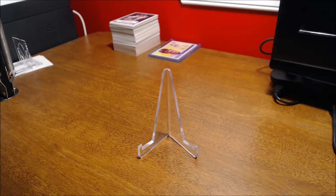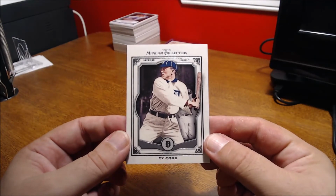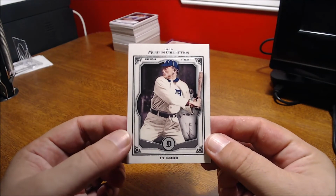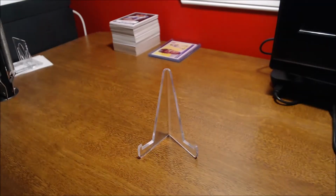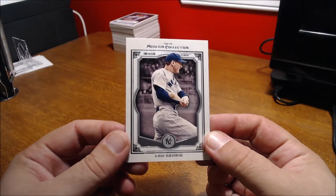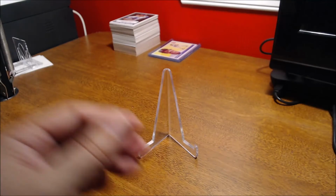Then from Topps Museum Collection, this neat Ty Cobb. Love the image of him batting there in the batting stance. Then another one of Lou Gehrig. And these are nice thicker cards.